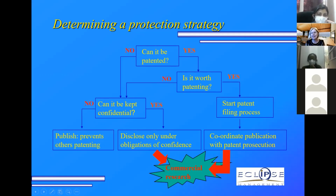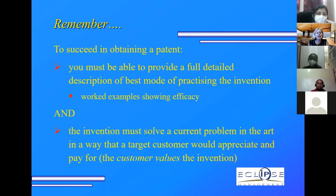Just remember, patenting is not the only way to proceed, but in the sciences and in the kinds of things you guys are doing, it's the most obvious way. So remember, to get a patent, you have to be able to provide a full description and worked examples, and it has to solve a current problem in the art in a way that the target customer will appreciate and value and eventually pay for.